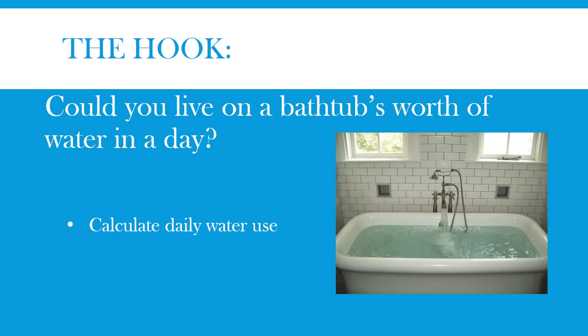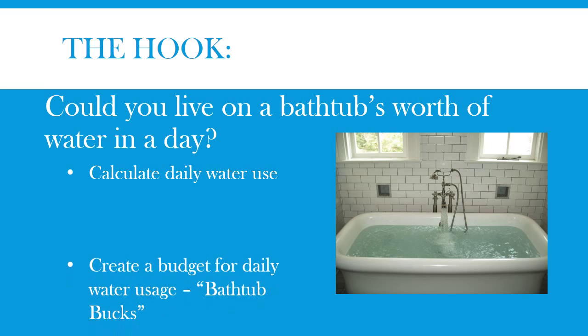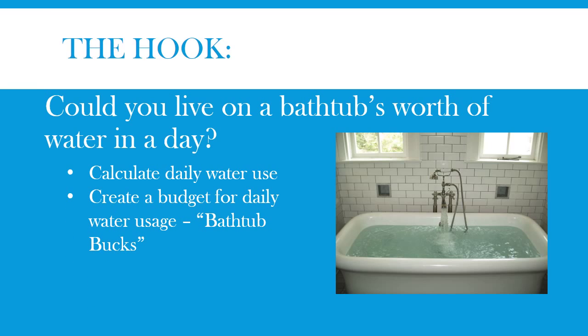We're going to create a budget for the amount of water that they can use without going over their bathtub limit. We're going to look at a water bill and see how much the water costs, taking into account the fact that water not only costs us to drink and to have come into our house, but also to have leave our house.